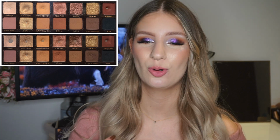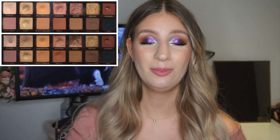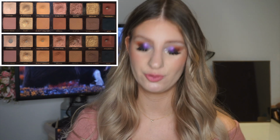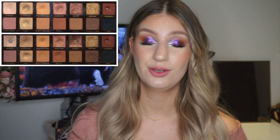Also, February is like more of a romantic month. I think a lot of people wear more kind of pinkier looks in February because of Valentine's Day. So maybe I can focus in on both Dusty Rose and Rose Pink next month to try to get some more use out of those. But yeah, that is Dusty Rose again, and I only used that one once.